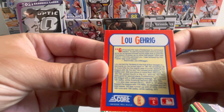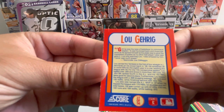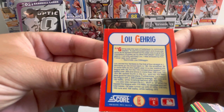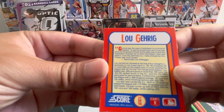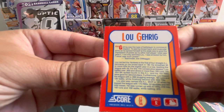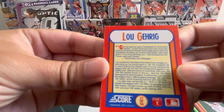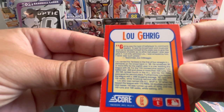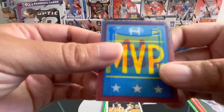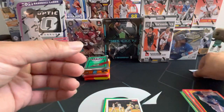Lou Gehrig is a type of baseball player to command respect, to see his broad back and muscular arms as he spread himself at the plate was to give the impression of power as no other ball player I ever saw gave it. I not only admire Lou, I was amazed by him and never seen such power. Joe DiMaggio, my fault. I took a couple minutes to read that because that's really cool.